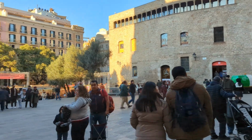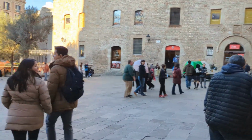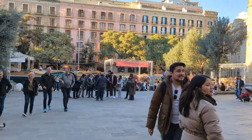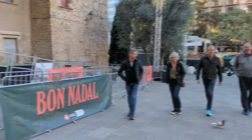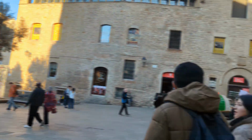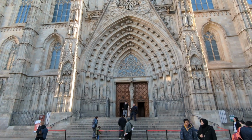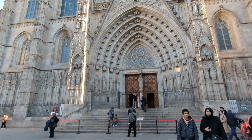But okay, so look at that in front of that. So there are lots of things to cover. I'm gonna go in the center because there is a big Christmas market in front. And there are lots of stages. I don't know if the festival will be happening today or not. So look at that, this reminds me of Hungary.